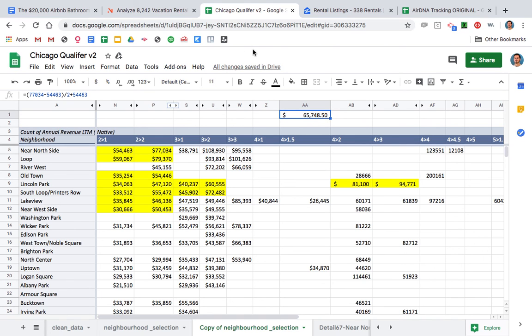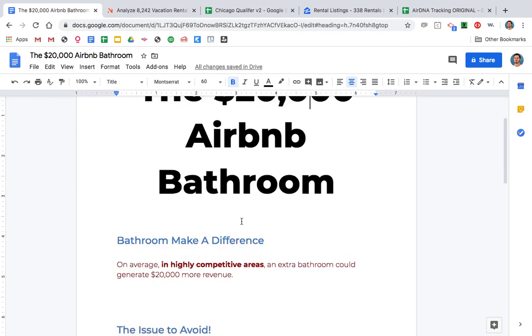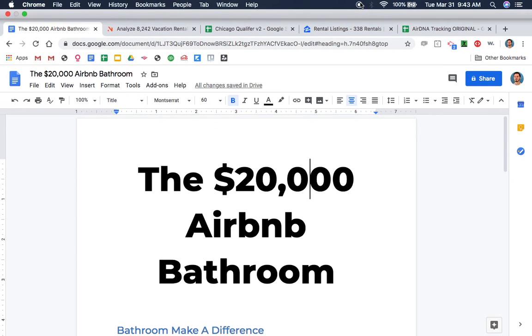You don't have to be the best option. Just make sure that you're not paying the price of a home, assuming that you're going to be the best option when you know you're not. Okay. All right. So that's the $20,000 bathroom. Hope that was good. Hope that you know a little bit more.